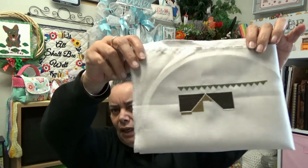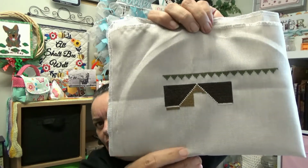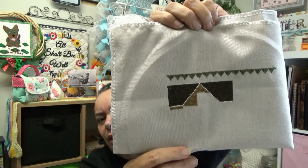I don't know where I put it. I've got another couple of bits that are done on the same fabric, but keep an eye out in your cheap shops, because it's only like $2 a packet and you get a piece of fabric and you can stitch on it. So that's where I'm up to on that one, for next week. So that's that.